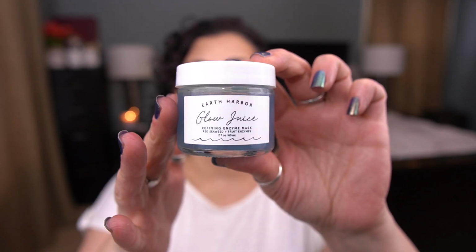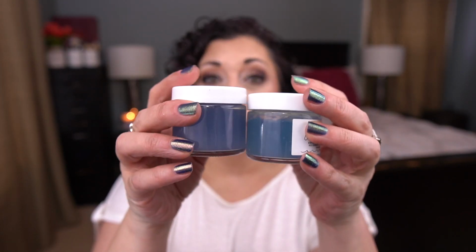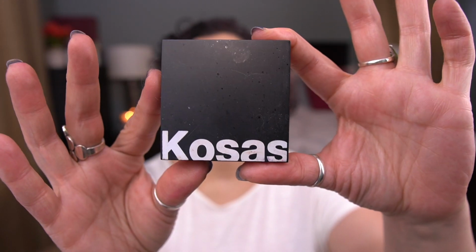All I smell is alcohol in this. Oh, no, I cannot do it. I was excited to try to start using this. I can't do it. So I have 2 of them. I'm getting rid of both. Not for me. By Kosas, I have the Color and Light Creme Duo and 8th Muse High Intensity.